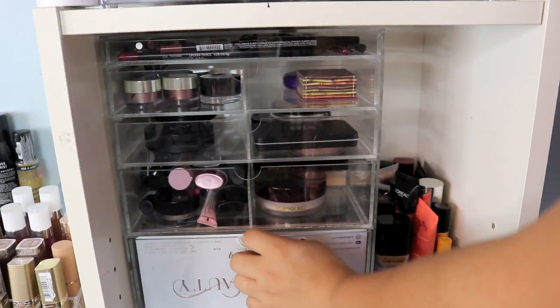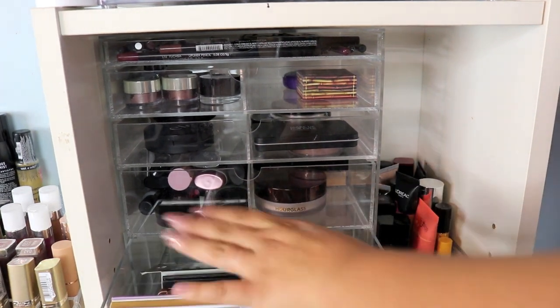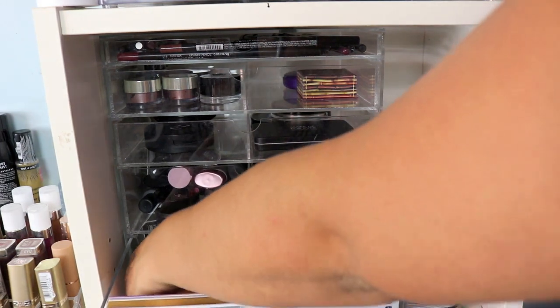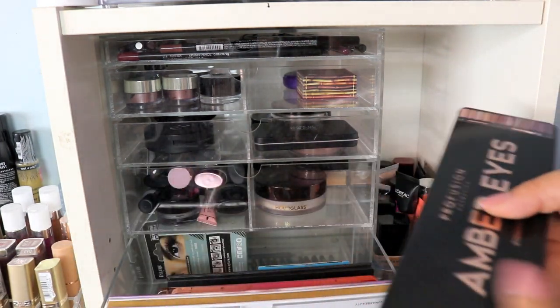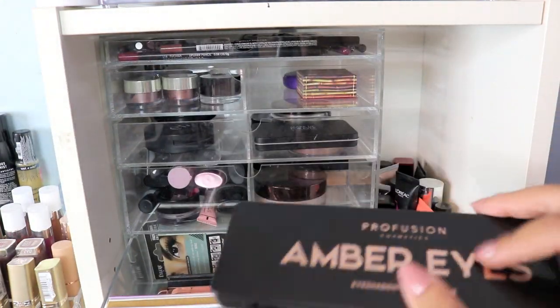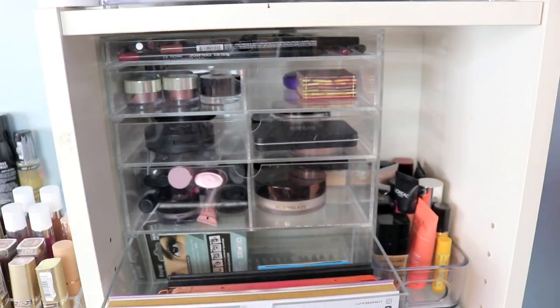These are some of my other eyeshadow palettes. Like other high-end, plus some like, oh, we do have this one, the Amber Eyes. This is relatively new. I feel like there was a lot of pigmentation and I literally never reach for this, so this is gonna go.